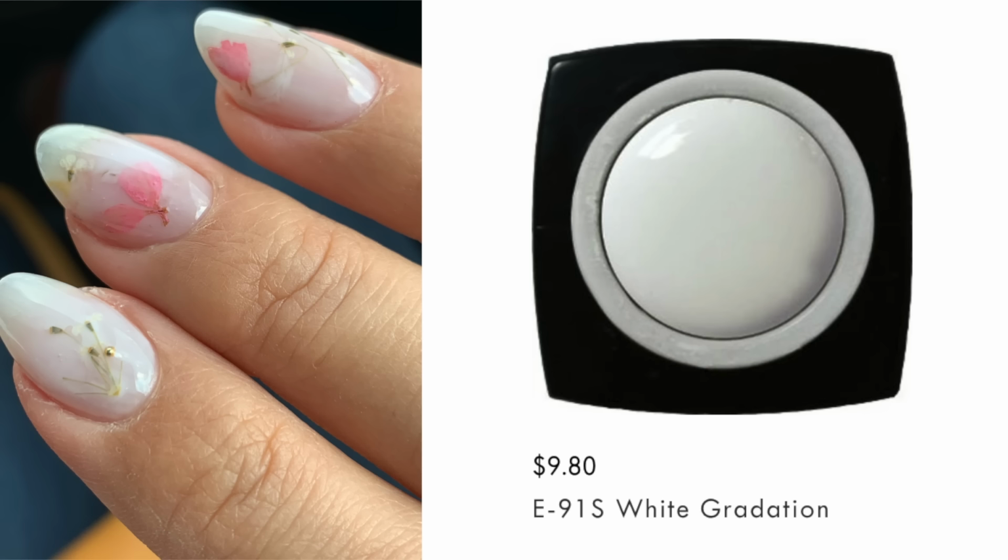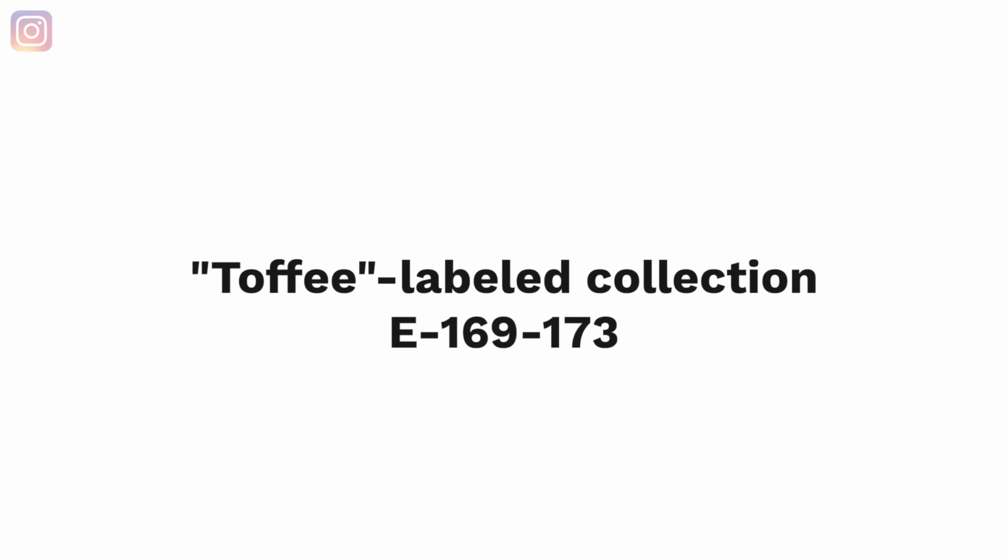Now there are 2 collections that I always point students towards and seriously cannot recommend enough. Those are the Toffee collection, so number E169 through 173. They are sheer, very natural tone nudes which can accent any skin tone and really bring out the delicateness of any hand, even if you don't think you have pretty hands.